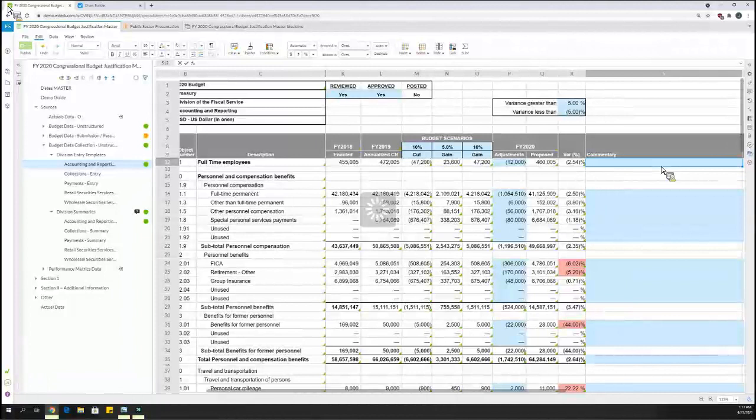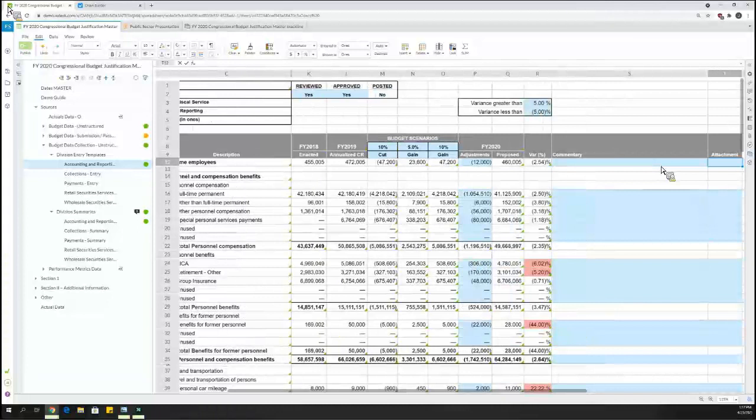And so she could attach PDF, Excel files, whatever it may be. It can all live and breathe here in the platform.